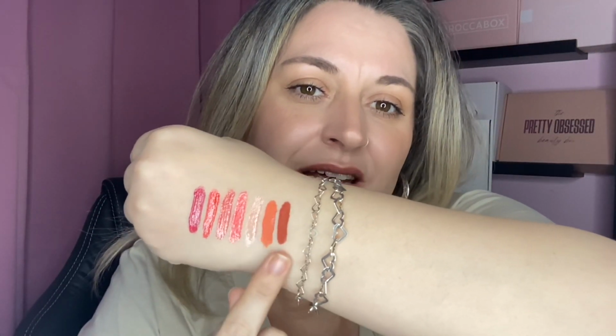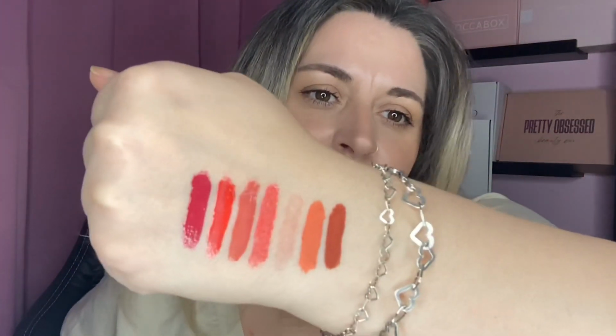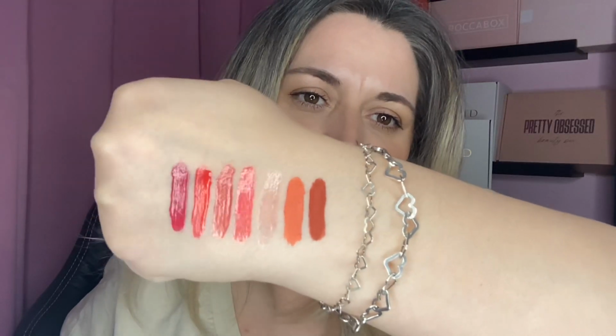So obviously you can tell which are the two matte liquid lipsticks. They've dried down lovely. Obviously I'm going to have to try them on the lips. I'm really glad that out of the choices we've got 5 glosses and 2 liquid lipsticks. I do get on with glosses better, but I'm going to have to give them a go because them colours are beautiful. But yeah, what do you think?